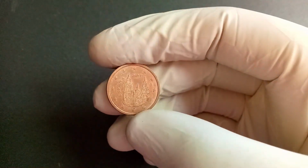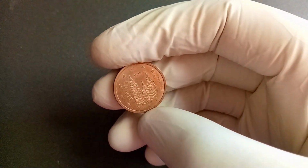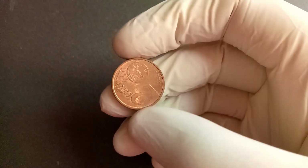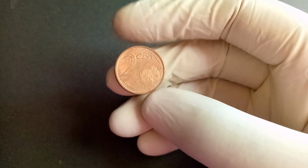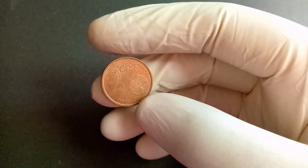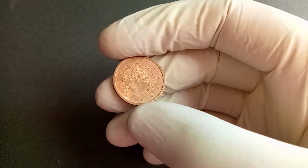Now, the 2017 2-cent coin was never intended to be released without a mint mark. That's what makes it so rare. Experts believe that this coin may have been part of a special test run or possibly an experimental strike that somehow ended up in public circulation. Whatever the case, its origin remains unclear, and that only adds to the mystery and allure for collectors.